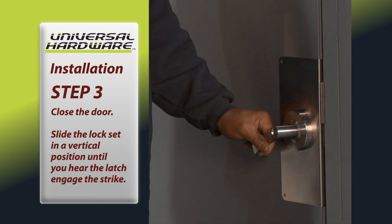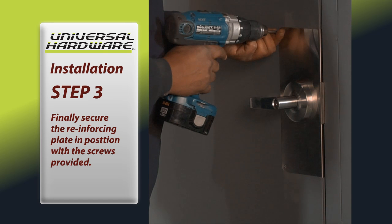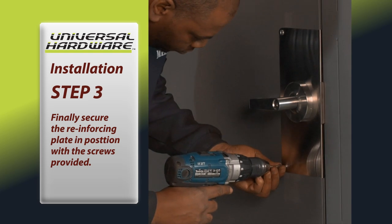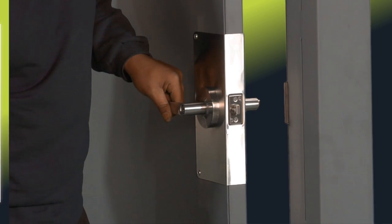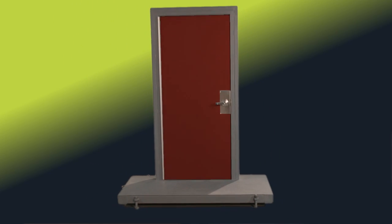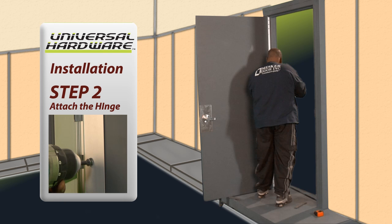Step 3. Close the door. Then slide the lock set in a vertical position until you hear the latch engage the strike, which is already mounted on the jamb. Finally, secure the reinforcing plate to the door with the screws provided. Now the hardware is perfectly centered and ready for operation. The door is also pre-primed, so it is ready to be painted to meet any architectural decor. It's as easy as 1, 2, 3.